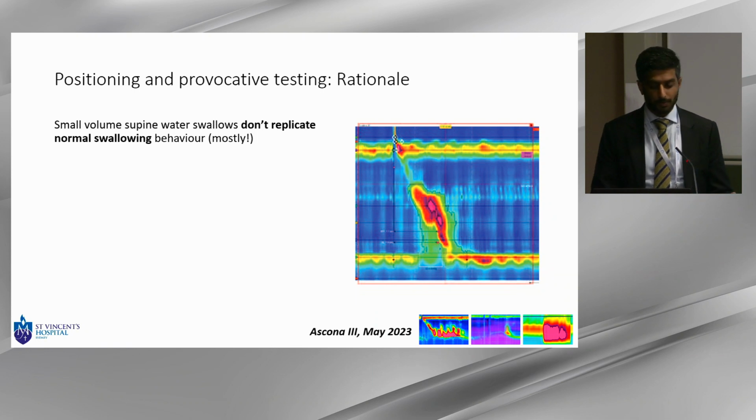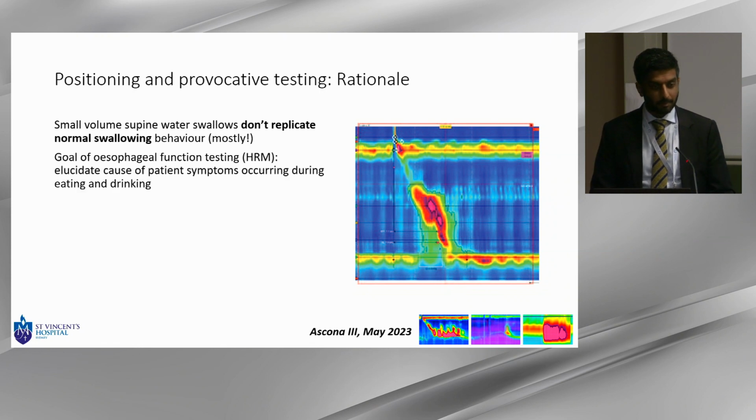Anyway, the purpose of that digression was to acknowledge that, yes, there are a few situations in life where we drink supine or drink 5 ml at a time, but I think you'll agree these are few and far between, which is problematic because the whole point of manometry is to determine what's causing the patient's symptoms when they're eating and drinking regular liquid and food.